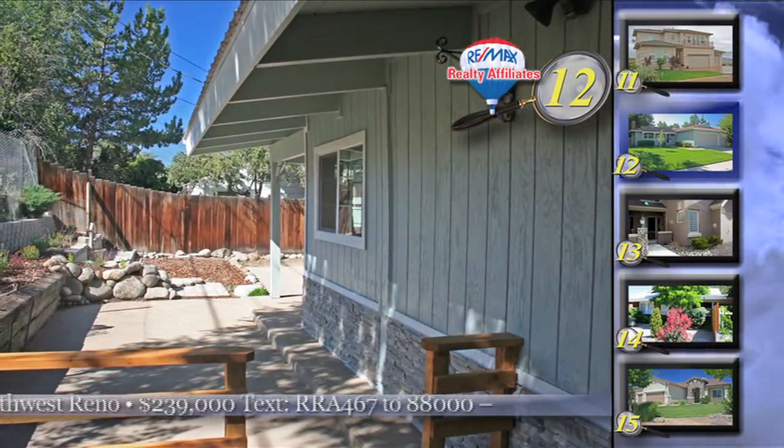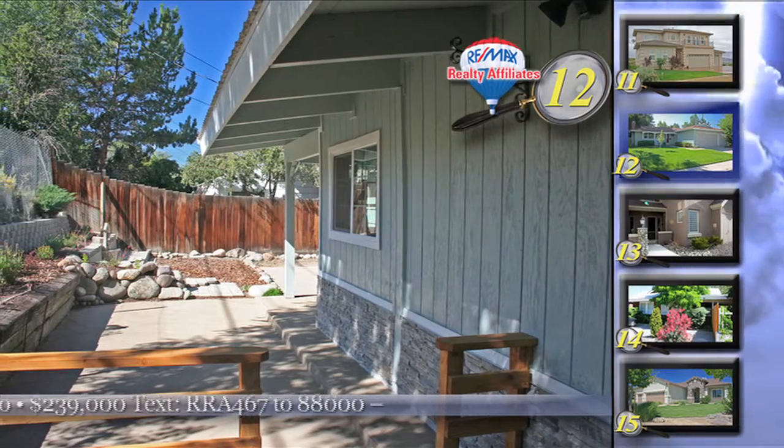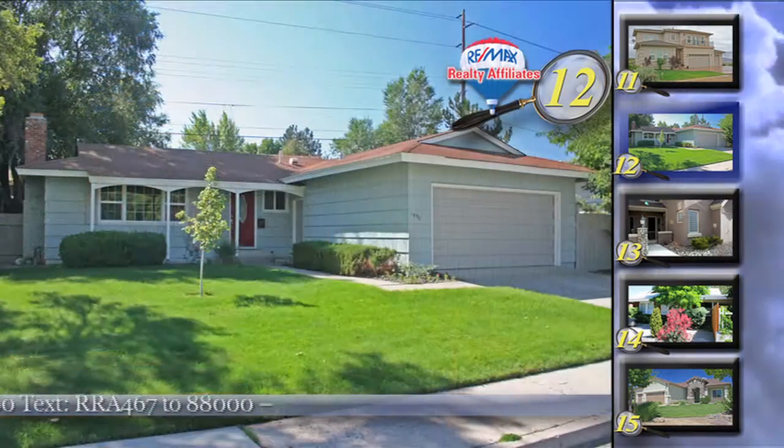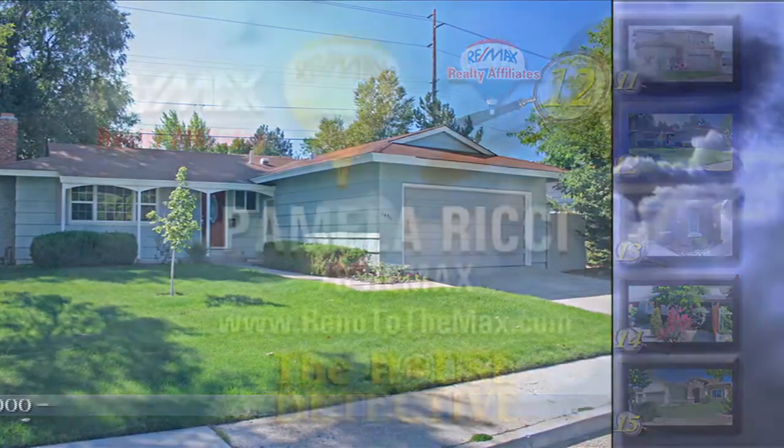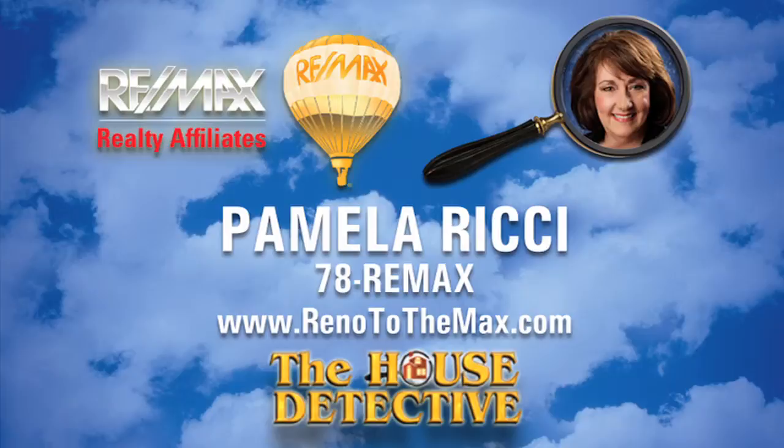The new kitchen has 16-inch tile floors, new cabinetry, and granite counters. Out back you've got a new deck to go with the mature landscaping. This 1,405 square foot home has the asking price of only $239,000. Call Pam Ricci at RE/MAX Realty Affiliates and ask her to show you home number 12. Pamela's number is 78 RE/MAX.